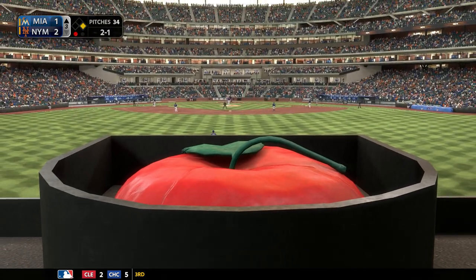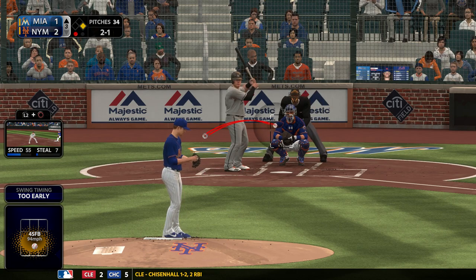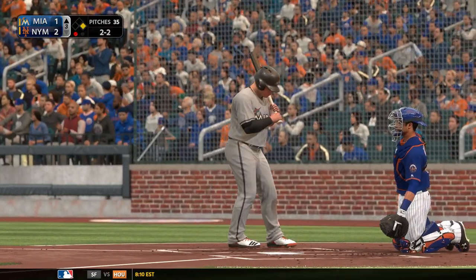Come on, I want to see that apple one more time tonight, at least. He's set, and the 2-1 pitch. Turned on that one and crushed it. Just pulled it a little foul.